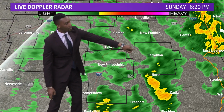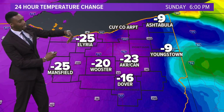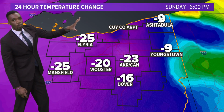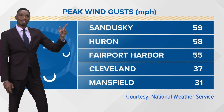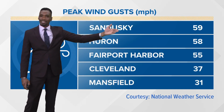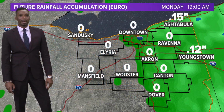Just some light shower activity for you, Carrollton, and also New Philly, and even back towards the west where you're drying things out. That is definitely where the most potent wind chills have really fallen, with our surface temperatures down 20 to 25 degrees below this point yesterday. Sandusky, nearly 60-mile-per-hour gusts today. Huron following right behind that. Fairport Harbor in the mid-50s.